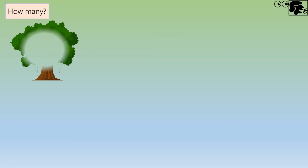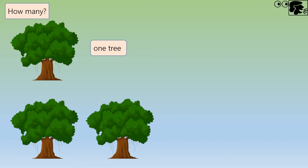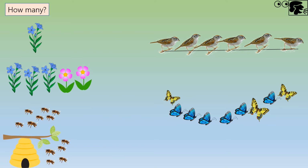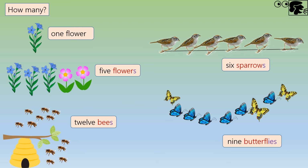Now look at the pictures and say, how many trees can you see? 1 tree. And now? 2 trees. Let's count together. 1 flower. 5 flowers. How many sparrows can you see? 6 sparrows. Well done. How many bees can you see? 12 bees. And how many butterflies can you see? 9 butterflies.